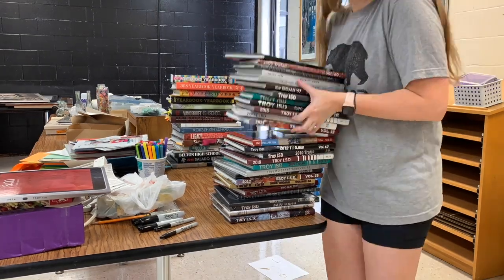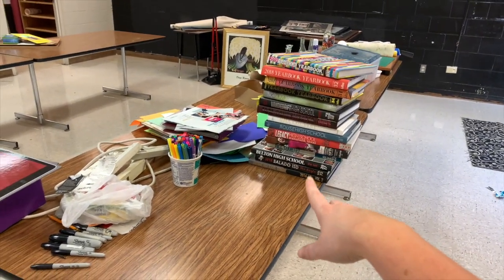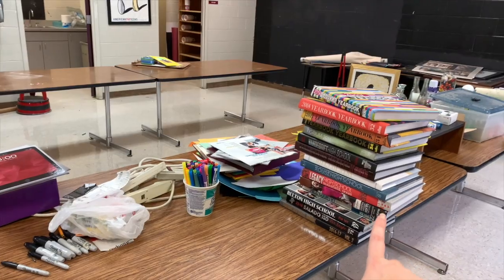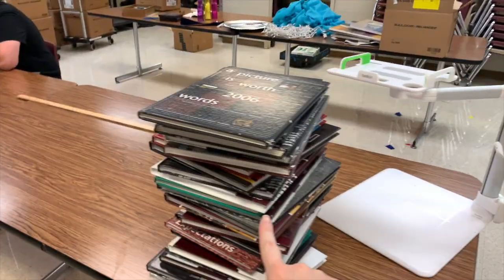Okay, I got them separated now. So these are all the Troy yearbooks that I have. And then those are all, I guess, other schools that were inspirational ones. So I'm going to organize or categorize them by year and put those at the top. And then I will probably pick a few of these and put them maybe down there. I don't know. I'll just see how much space I have left. But first and foremost, I'm going to take care of these.